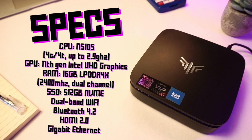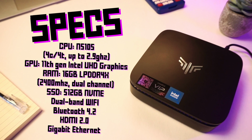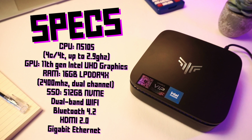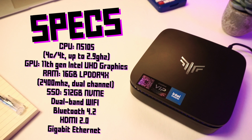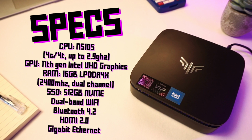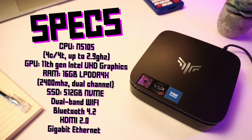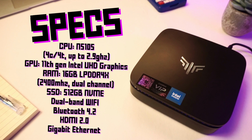So, not a beast. And we get integrated UHD graphics, of course. We do get 16GB of LPDDR4X RAM. It's only clocked at 2400MHz, but this is dual-channel RAM. We also have a 512GB NVMe SSD for internal storage. And we get some other stuff. Dual band, 5GHz Wi-Fi, Bluetooth 4.2, all that good stuff.